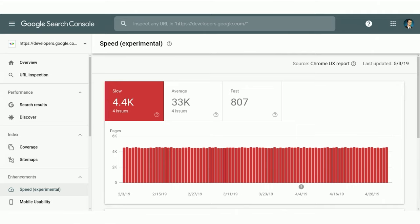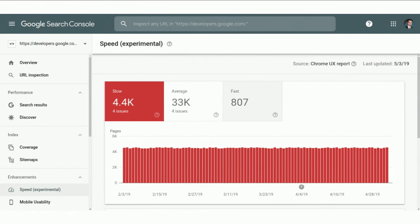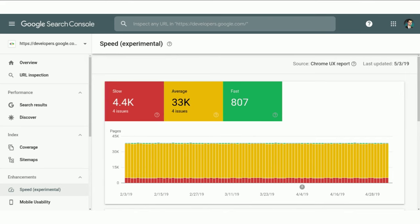And we classify a page as slow if it's considered slow on any metric on either desktop or mobile. So if you have a page that has a slow first input delay, for example, on mobile, it'll count towards the slow bucket, even if the other metrics are doing well. So that's kind of a strict definition. Fast URLs are fast on all metrics across all devices. So that's a really good place to be. And the rest of your pages are labeled average. And that's usually the biggest bucket, as you can see here.